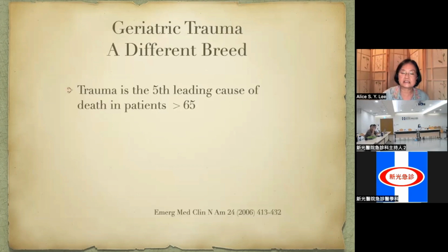Just a little bit of statistics. As a side note, most of my statistics are from the US, so we're talking more of the US patient population. Okay. So then trauma is the 5th leading cause of death in the older patient greater than 65.